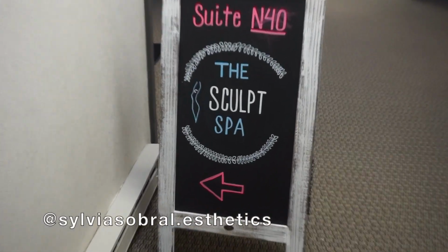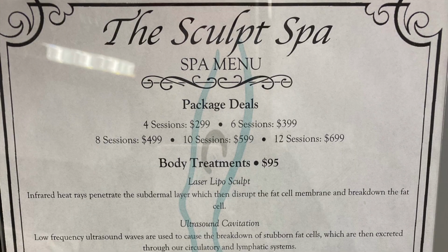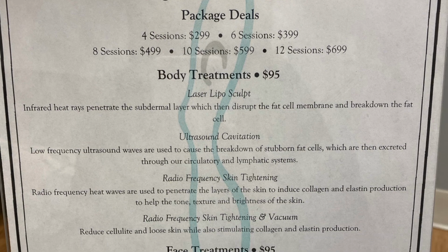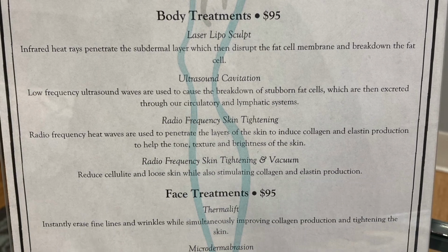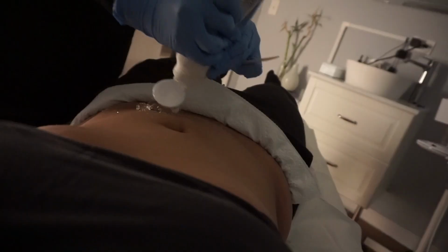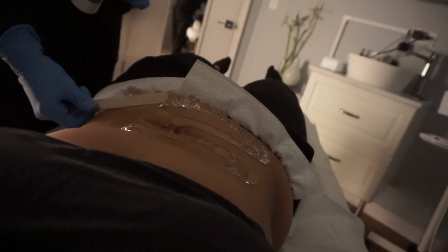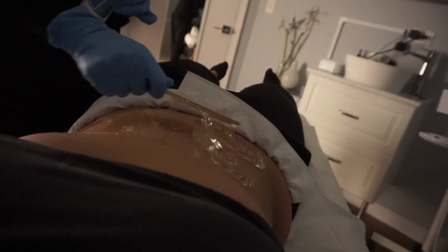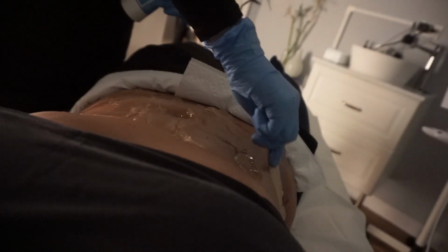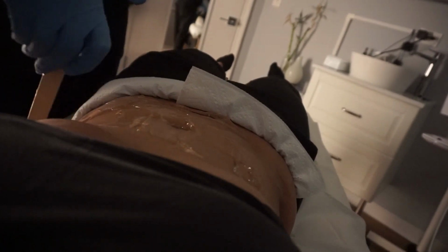So today we are at the Sculpt Spa seeing my girl Sylvia. The Sculpt Spa offers different services like body treatments and facial treatments, each priced at $95. Today we are going to be doing, like I said, ultrasonic cavitation and radio frequency skin tightening. What you see right here is us prepping for the ultrasonic cavitation, and then immediately after, we'll be doing the radio frequency skin tightening.